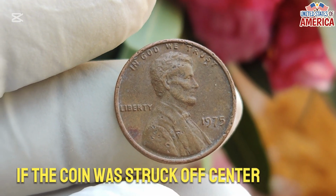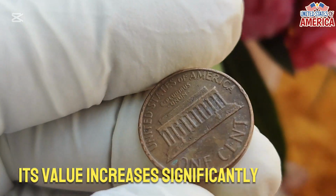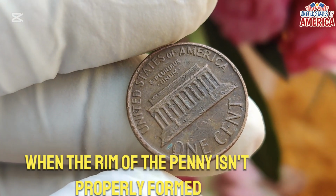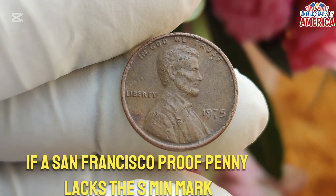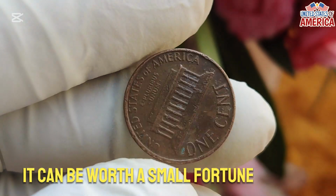If the coin was struck off-center, leaving a blank portion, its value increases significantly. When the rim of the penny isn't properly formed, it can be quite rare. If a San Francisco proof penny lacks the S mint mark, it can be worth a small fortune.